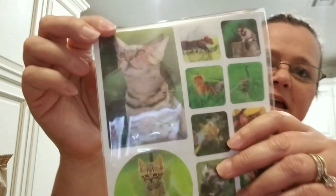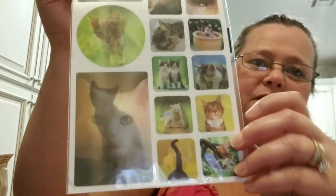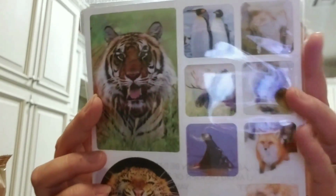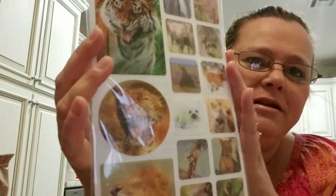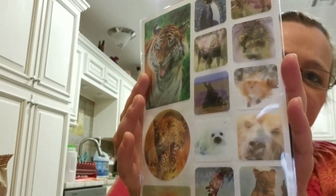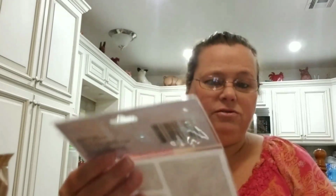See the big cat? I hope you guys can see that. I don't know if it's coming across on the camera or not. That one I think is coming across. But I thought that was really cool. And then here's one with zoo animals. But I thought that was like really cool. I don't know if it's coming across very good on camera. I do apologize. But they're super cool. If you see them, you'll be able to see.